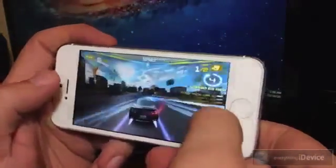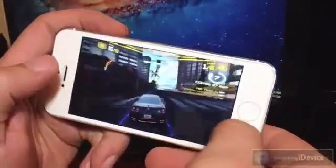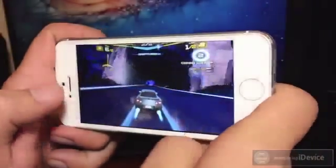I love the drifting of this game. It's super fun, you know, using your iPhone 5 or iPod Touch 5th generation's orientation to control these cars is extremely addictive. Asphalt 7 Heat, go and check it out.